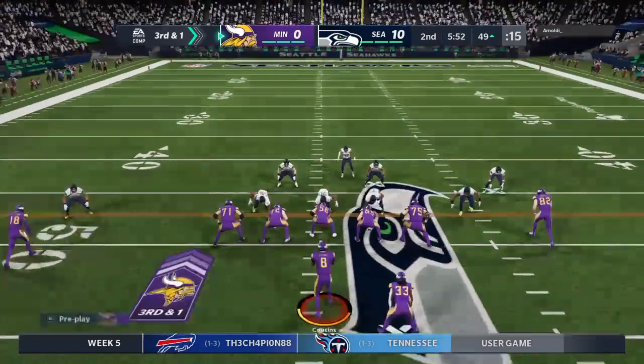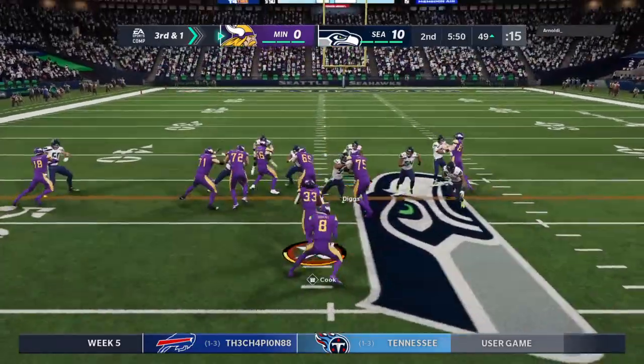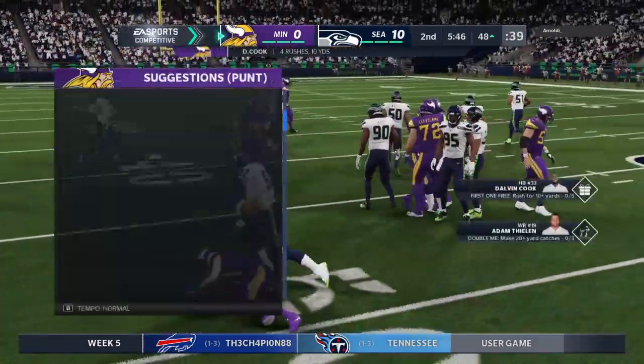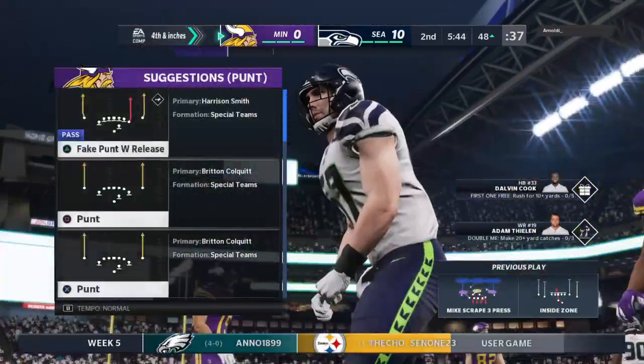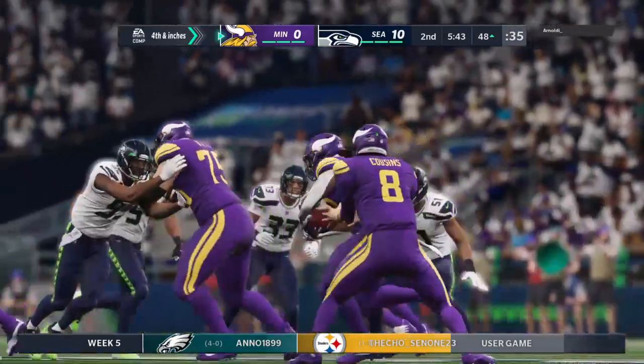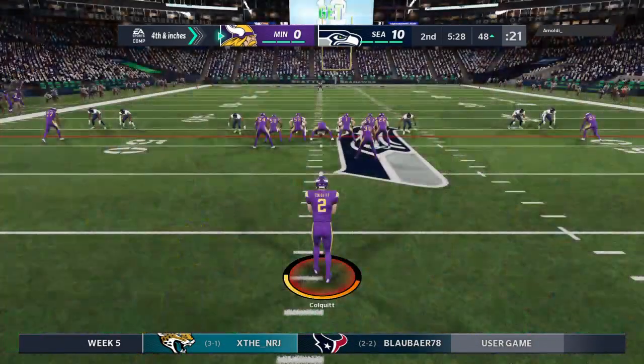3rd down. They'll run it. Here's Cook. And he will be very close to a 1st down, but I see the closed fist of the referee, and that means 4th down. Give him a yard on the play, and he's definitely short. It'll be 4th down and a few inches.